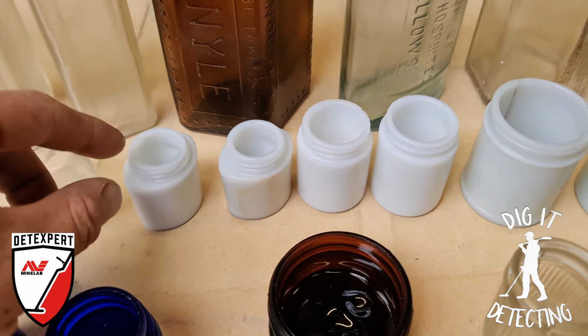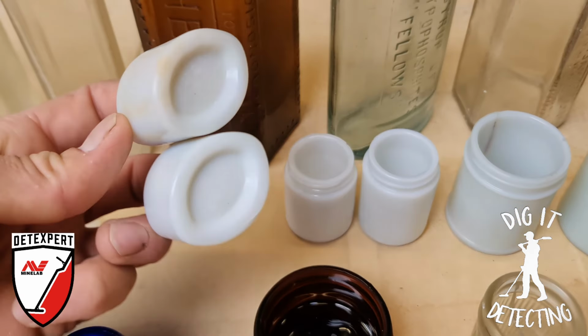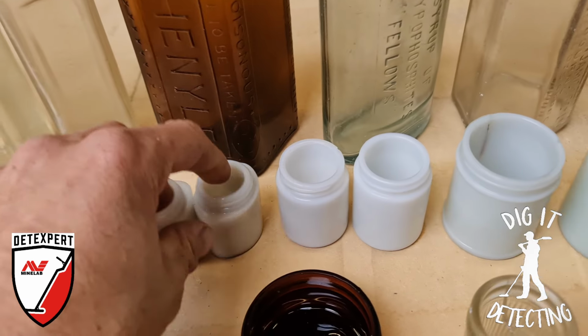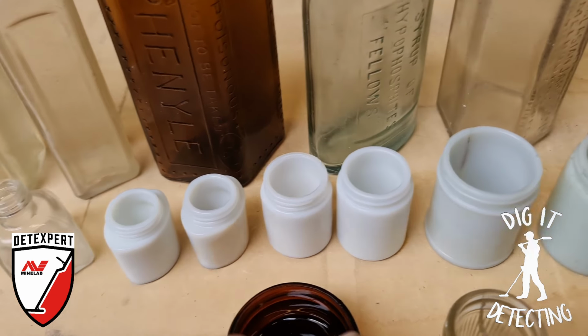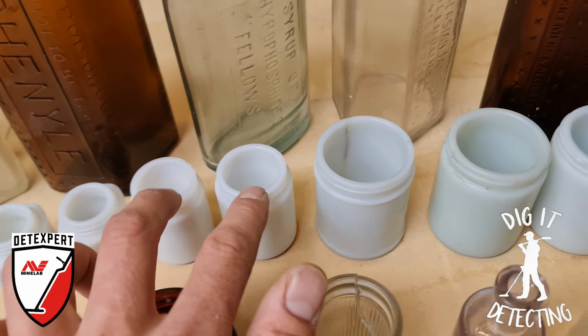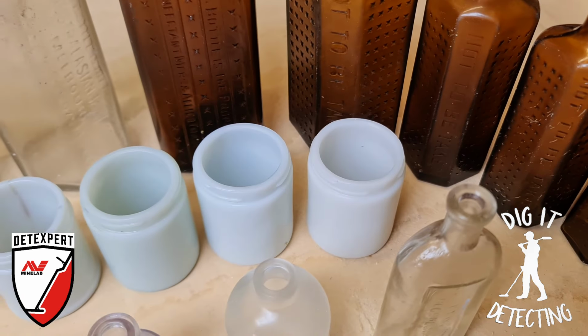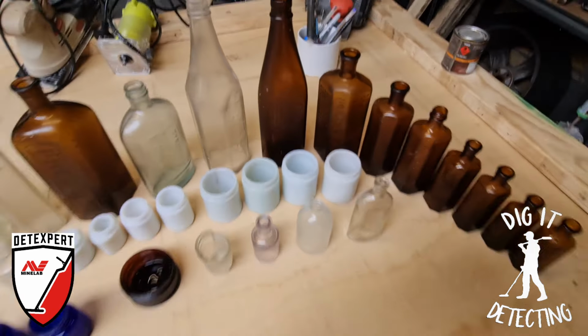A couple more things I'm going to show. We've got the old Pond's cream bottles, which are just great. You can see the Pond's written up the top there on that little one. So little moisturizer, Pond's cream bottles, following through probably more moisturizer bottles, and also the old Vegemite jars, which are just awesome. So anyway, that is about it for bottles.